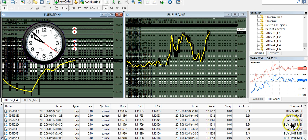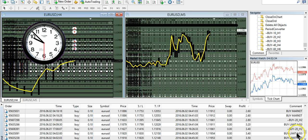I don't know how many pips deep this is. It doesn't say, but if you wanted to, you could put how many pips deep it was in the comment line, and you could start to get a gauge of what works. It doesn't mean that it's always going to work, but certainly a plunge like this made good money. And even this two-hour order made money.